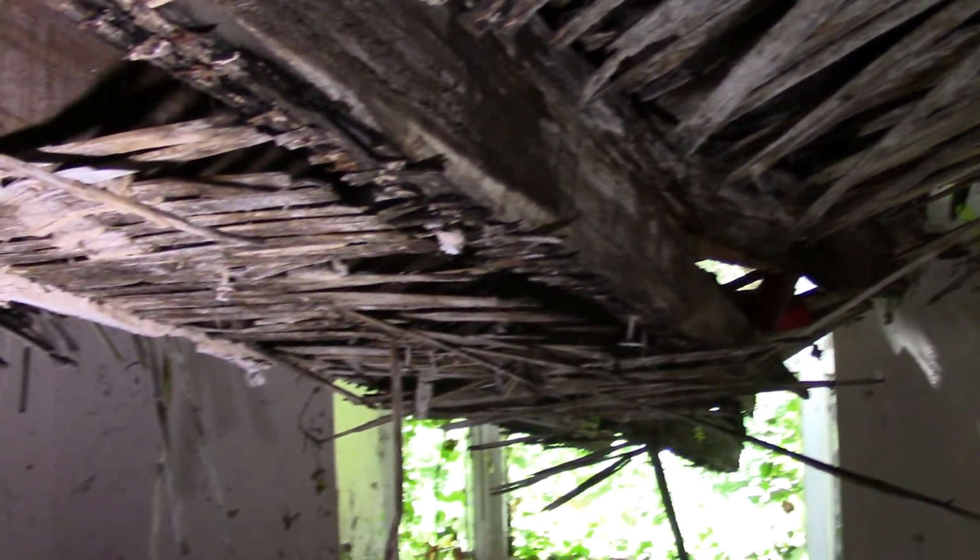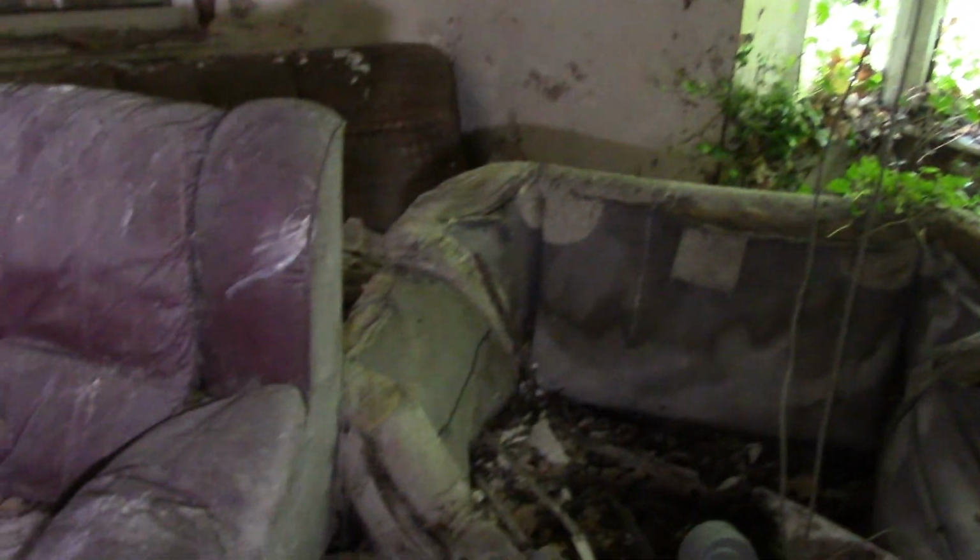Okay, this is really deteriorating. Last time this roof hadn't fallen in. Not looking good. It's really starting to go now. Yeah, floorboards are gone. Hadn't done that last time.